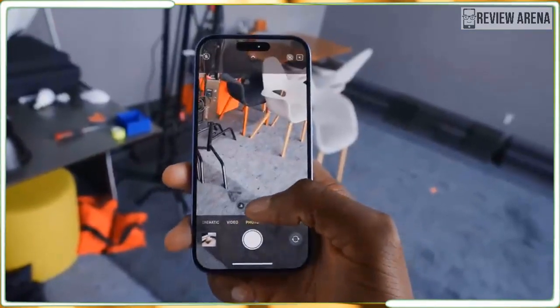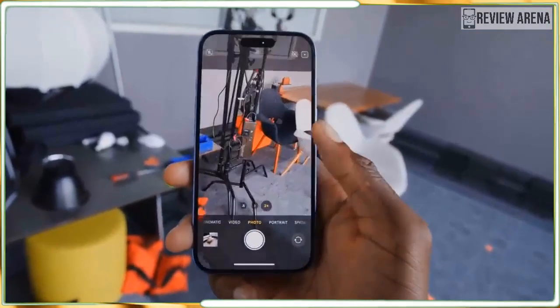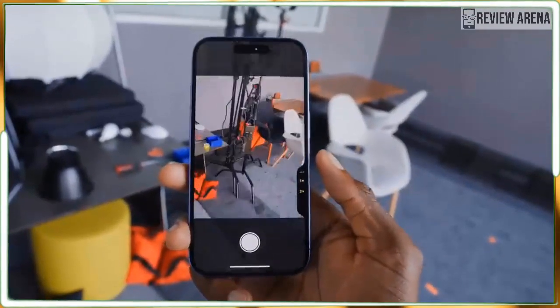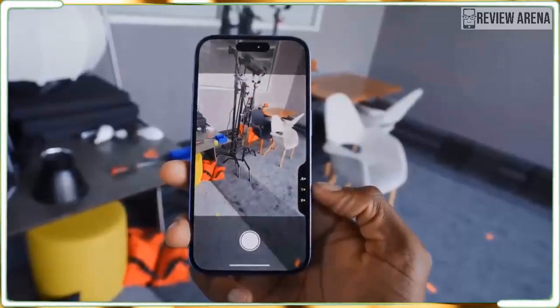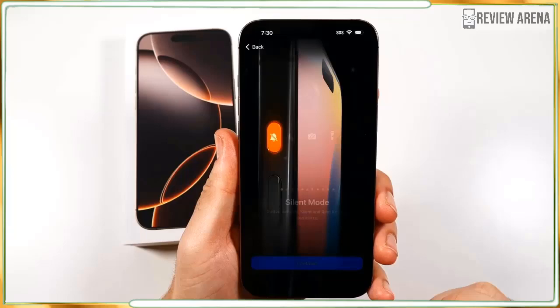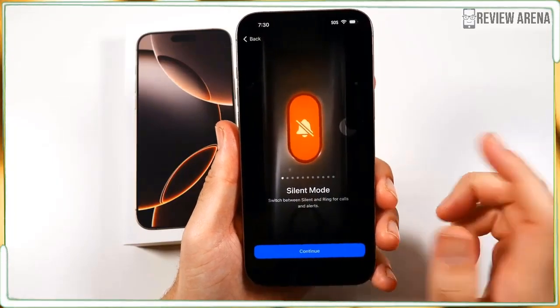Button placement is mostly identical to last year, with the volume buttons and action button on one side and the larger power or sleep or wake button on the other side. They are joined, however, by a new button, camera control, roughly the same size as the power button.